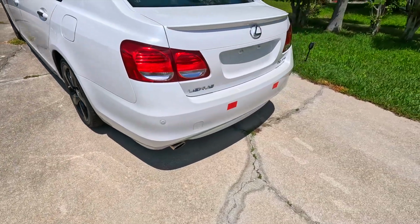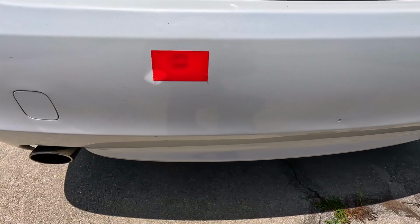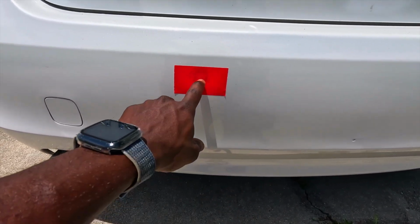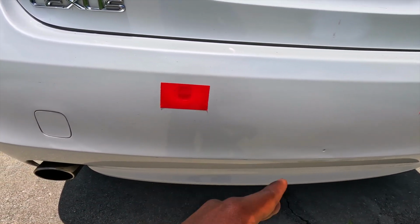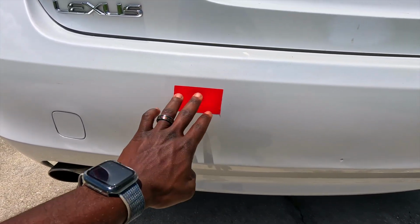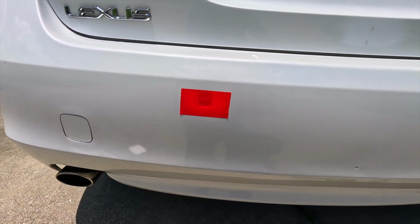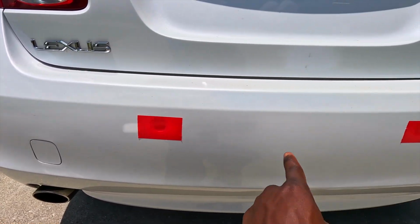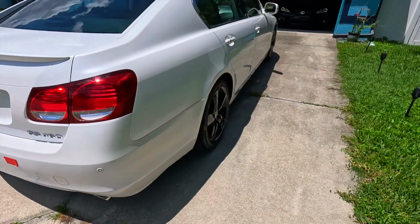So that's the rear of the car. And then, as you can see, these are the parking sensors. Two of them aren't missing, they just dropped inside, because whenever they repaired this, they just didn't do a good job at all. These have some clips that hold them to the bumper. I guess the clips aren't good anymore, so they just fell off. So that's something I need to fix.